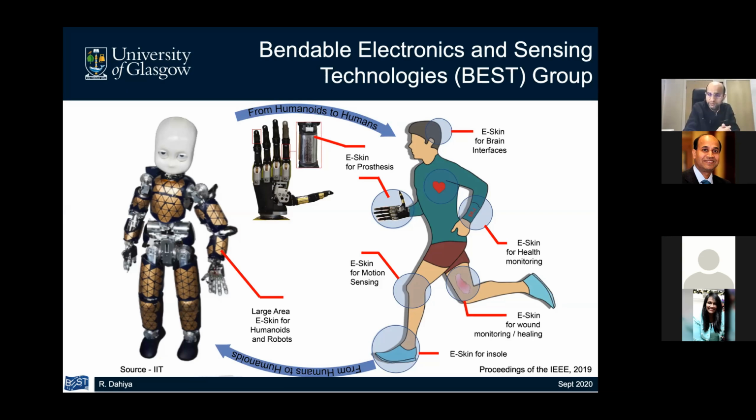The council has 27 member societies, and through these societies it is also connected to almost half of the IEEE membership, which is about 300,000, 50%. The IEEE Sensors Council flagship journal is the IEEE Sensors Journal, which is one of the largest journals for IEEE. Its flagship conference is the IEEE Sensors Conference, which will be in Sydney next year, and this year it is in Rotterdam.